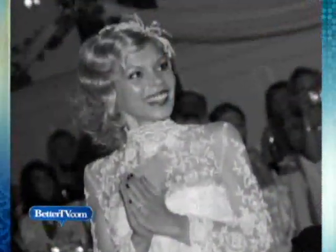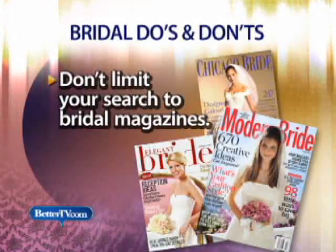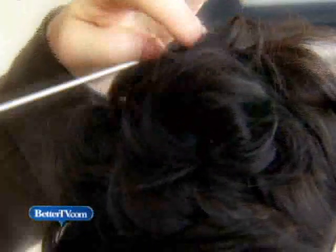A lot of people look in bridal magazines to find the right hairstyle. Is that where you should look? Actually, it's a place to start, but I definitely don't think that should be the only place you look. You really need to look at fashion magazines, maybe Google vintage Hollywood stars to try to figure out some new look. And do experiment with your hairstylist as much as possible.